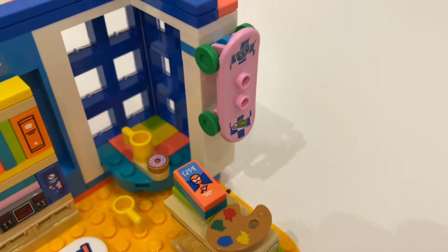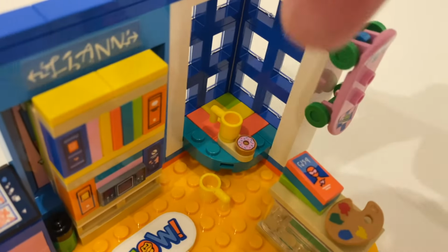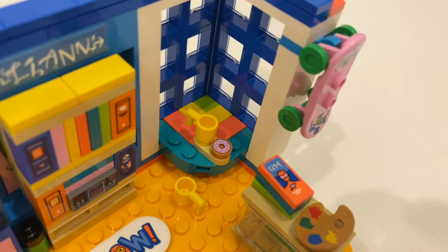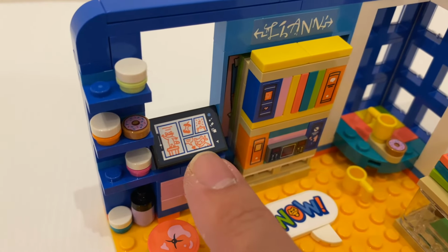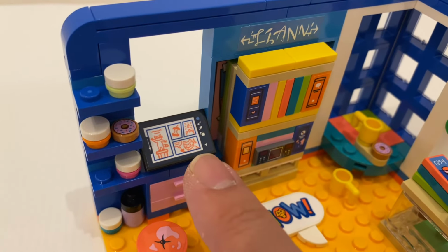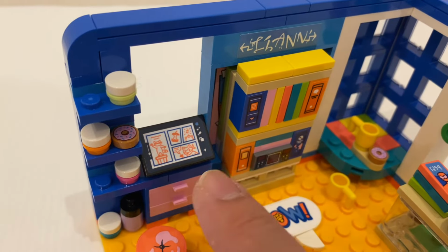The paintball, and Lian is also into skateboarding. I think the corner here is very well done. It's a very nice design, in my opinion. She also has a tablet on her desk. Unfortunately, this is a sticker. This is something where I think a printed tile would make much more sense and be more useful.